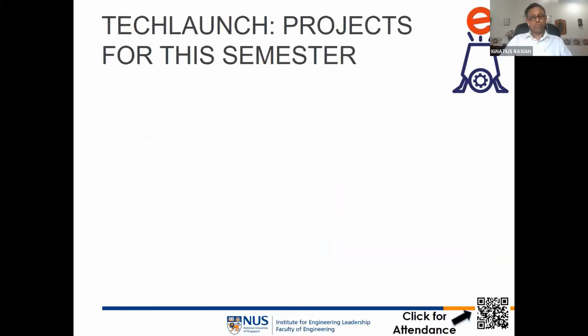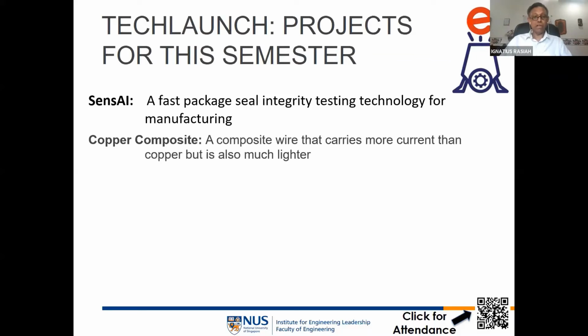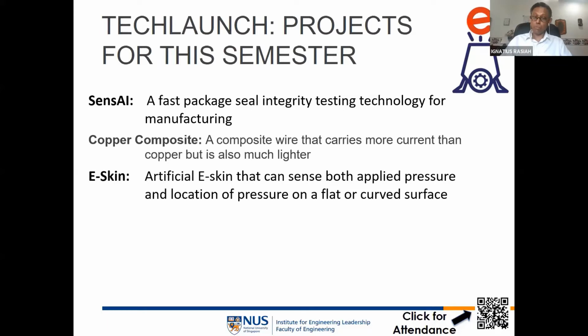So now that I've hopefully gotten your curiosity, I want to talk about the projects, which you heard a little bit earlier. Sensai, which is about seal integrity. Copper composite, which is about a wire that conducts better than copper. As you know, copper is the most commonly used wire, but here is a wire that can conduct even better than copper.